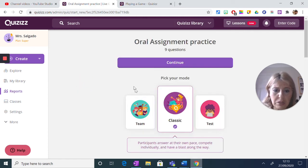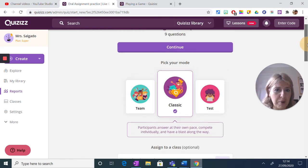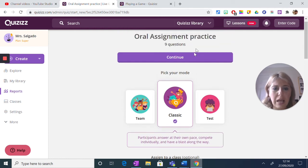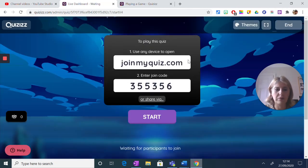What you want is the classic. You can do it as a test, or you can do it as team. Team is good for a bit of fun, it means they're working together. You would need to pair the students or put them in teams. Then you go to continue for the classic one, it means every child is working on their own. They just need the laptops and they're going to join my quiz, enter this join code, and then they start the test. And in here you can see how everybody's advancing and everybody's working, and you will get the feedback straight away.